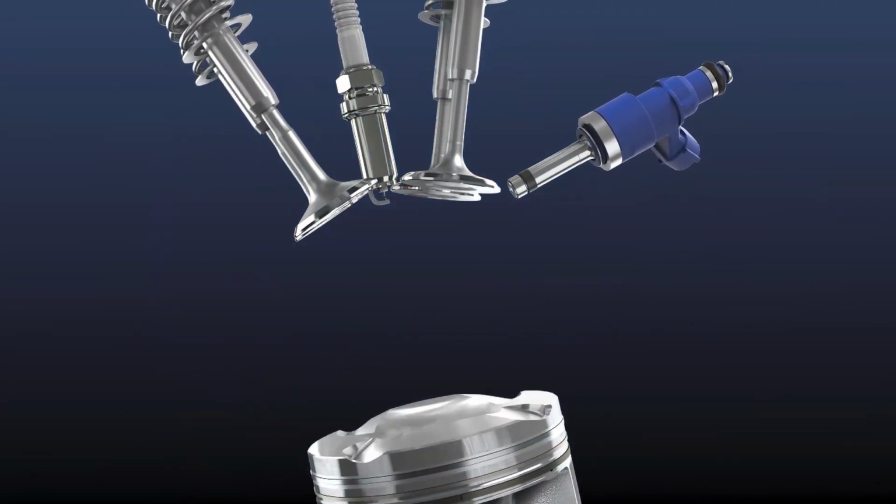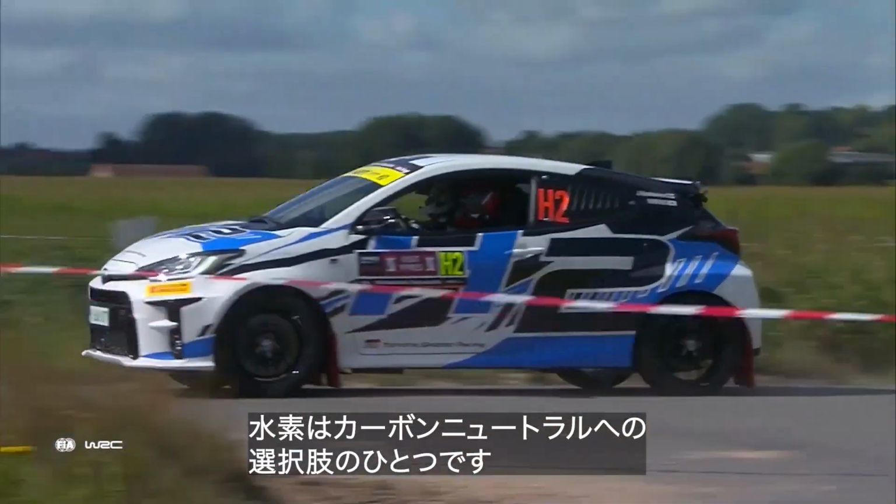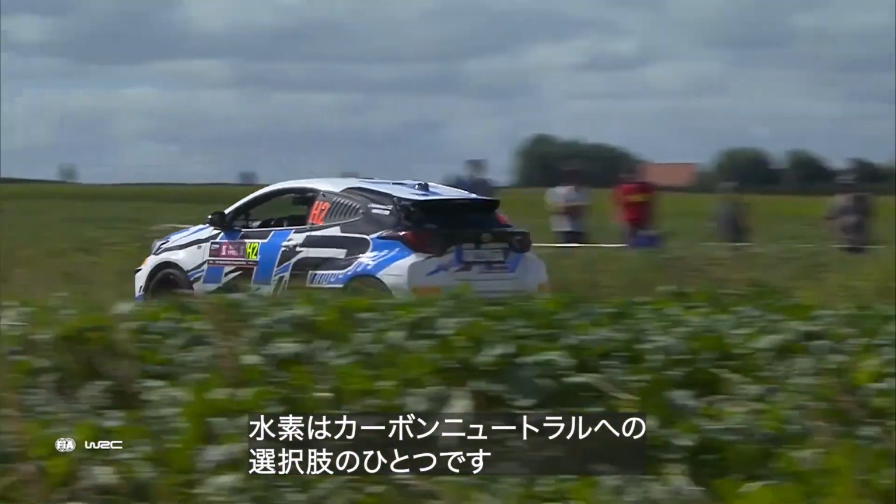With this specific engine, they have competed in endurance races, and it has been on a rally stage and on a few track days. We even have a few sound clips of how it sounds.